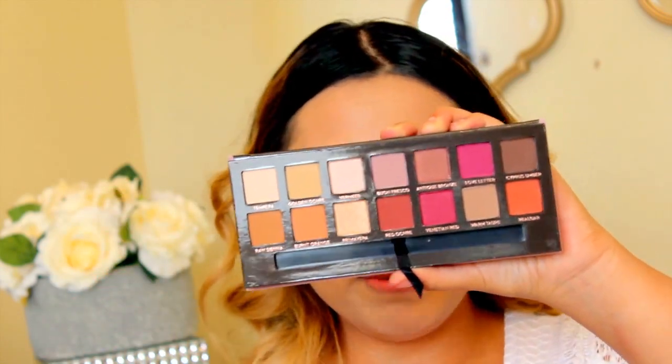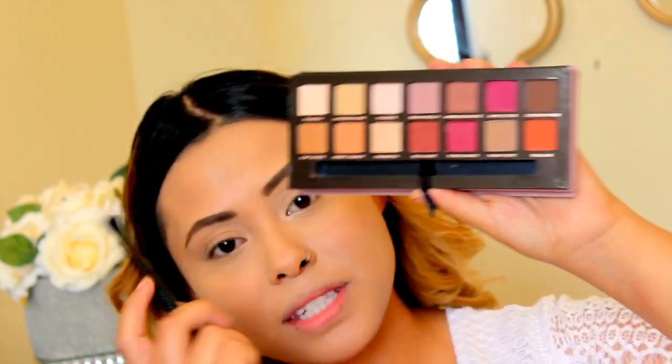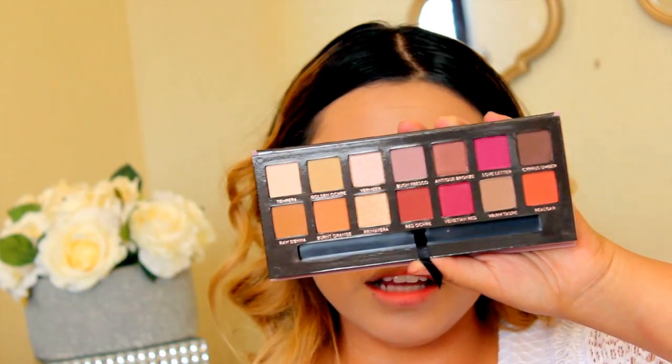Oh, I didn't know it came with a brush. That's funny because I opened it yesterday and I didn't even realize that it came with a brush. So this is how it looks when you open it. I think these colors are absolutely beautiful. I really do see this palette being one of my go-tos. Seems like something you can wear throughout an everyday look and also a little bit more dramatic. And it does come with a little brush that I was unaware of, which actually looks like a pretty good blending brush.